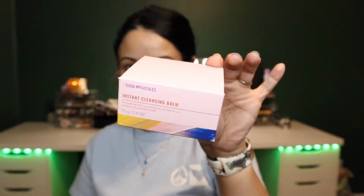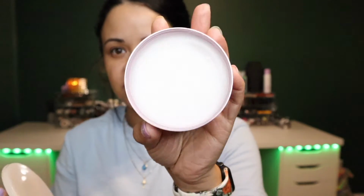All right, let's get right into it. I bought the Good Molecules Instant Cleansing Balm. It looks like this, and has a little spoon in there. I did get a little dip in it from the lid, but it's just a solid cleansing balm. You guys are very familiar with them. I love cleansing balms. I'm happy that it came with a little spatula. I'm almost done with my pharmacy one, so I'm excited to have another one to use when I'm done with that one.